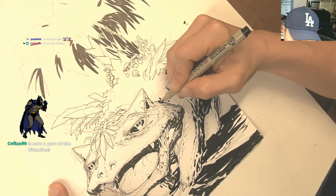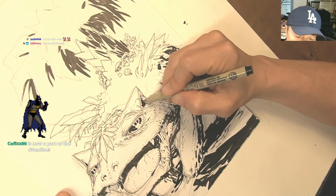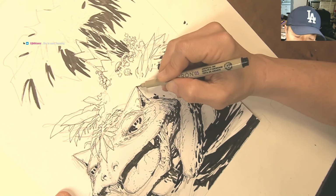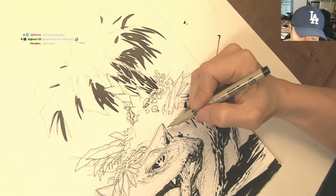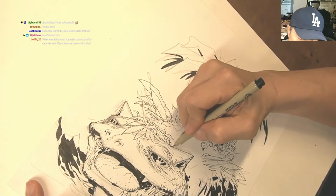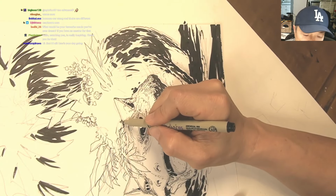Kind of ease that transition, a little gradation hatching. Just pulling out some of the shapes here to make it pop off the background.